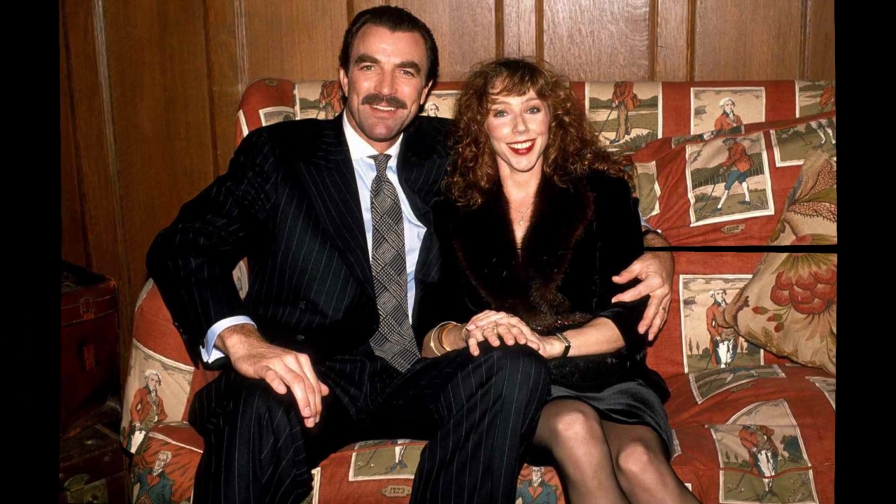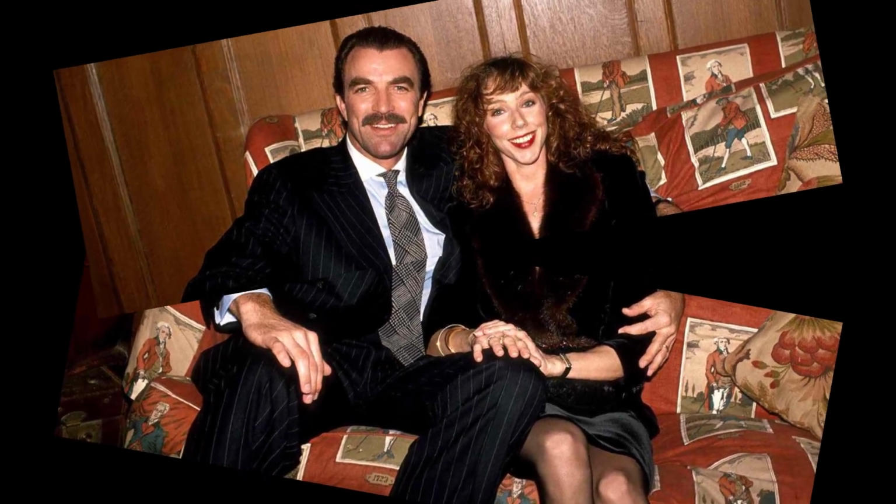However, Selleck has been very proactive in how he has dealt with these problems. Even though he's had problems, the star hasn't given up on doing anything or having a better quality of life. In order to deal with his health problems, get stronger, and improve his general well-being, he has started a full fitness program.